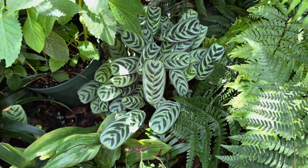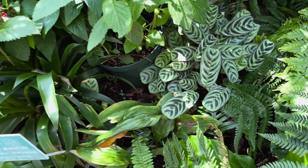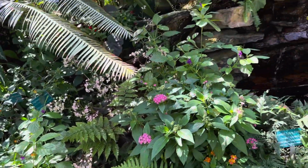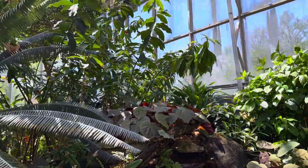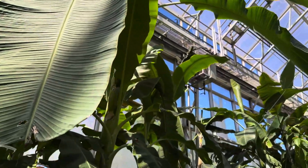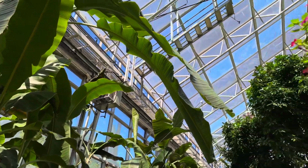And over here, we've got a calathea fishbone. Isn't that a gorgeous looking calathea? And then just tons of lantana plants. So you can see the ones that have those blooms are lantana flowers. And look at this. This is a banana tree. Look at how massive that is.